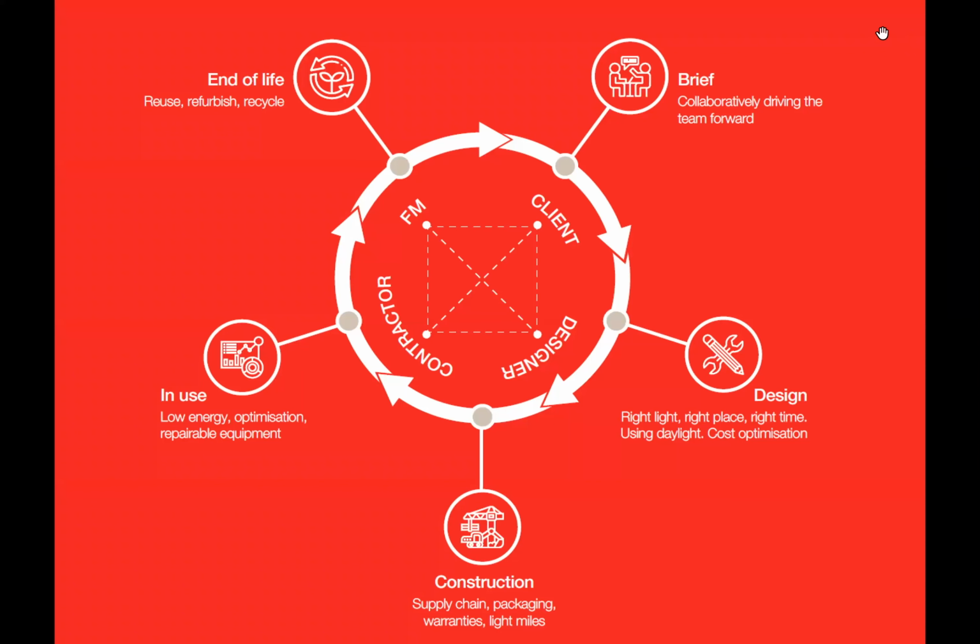So you may be familiar with various models of circular economy and how it contrasts with linear economy. But this is our take on how it actually applies through the narrow lens of lighting. And it starts with the briefing for a new project. It addresses the design, goes through construction in use to the end of life, and then how that relates back into the briefing process.